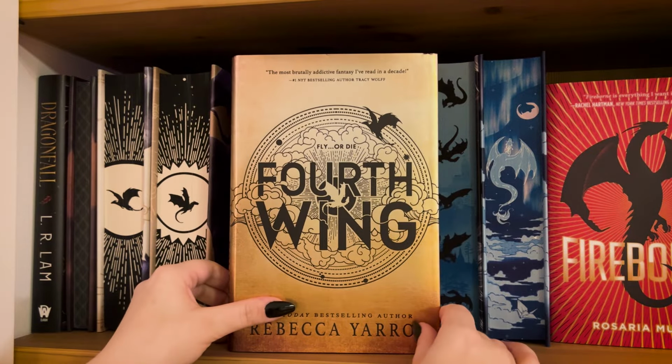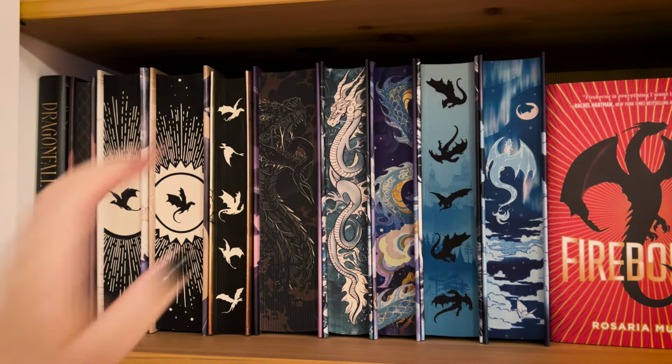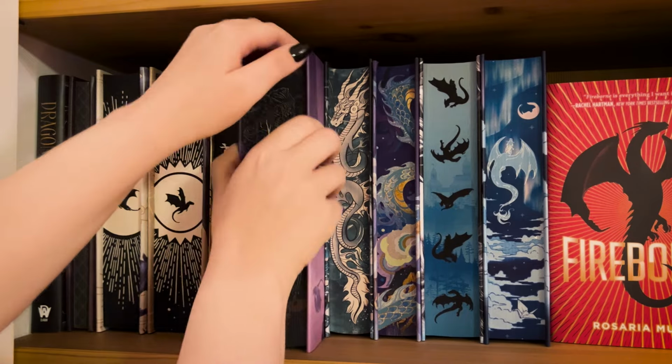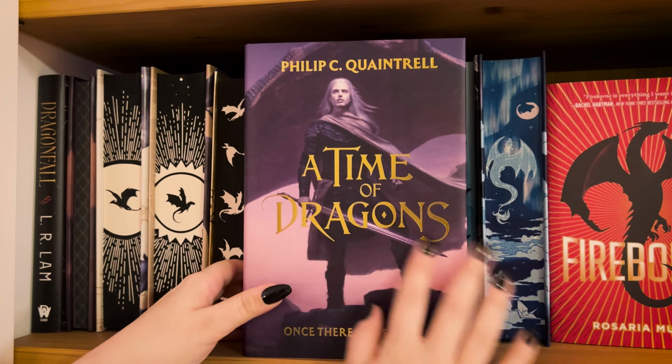the edition that I read from the first time, but I'm very happy to have this on my shelf. The next book is actually from The Broken Binding, and this is A Time of Dragons. This was the second print run of this book.